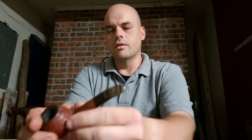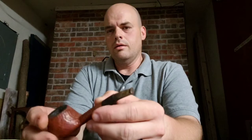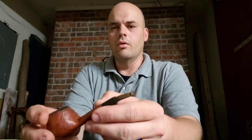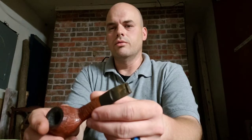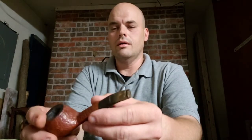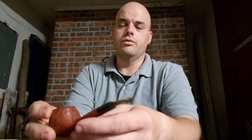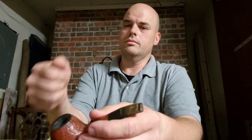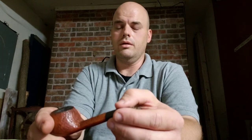Also some estate pipes. This is one I actually got from my brother. He works with a guy that used to smoke for many years and doesn't smoke anymore. He was actually looking for a new pipe carrier. He had a little tote bag he carries around, and I had something for him and talked a little bit about it, and I'll present that to him tonight when we do the mantle.